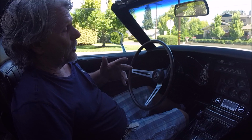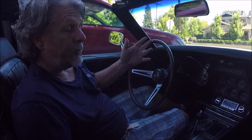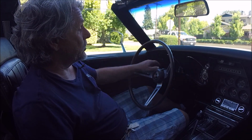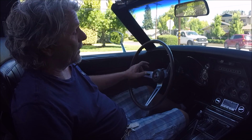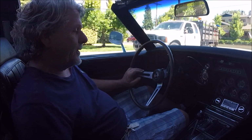It was kept outdoors much of its life because she had a couple of nice Mercedes that I guess she liked to keep indoors. But the car purportedly, and from what I'm told, this is the original 77,000 and change mileage. The car just spent a lot of time outside in the driveway.